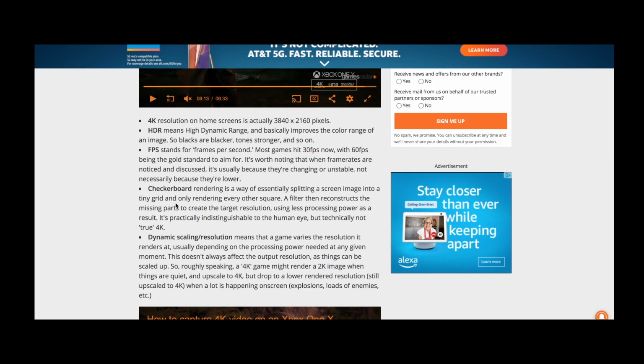All right, checkerboard rendering. This is your PS4 Pro right now. All right, your Xbox One X can display 2160p native 4K. The PS4 Pro uses checkerboard rendering to give you this 4K, or fake 4K. But as far as you being able to tell the difference with the human eye, it's very hard to do, unless you're looking at it through a microscope. But you have native 4K, which is your Xbox One X right now, and checkerboard rendering is being used by your PS4 Pro. Now let's get to dynamic scaling and resolution.